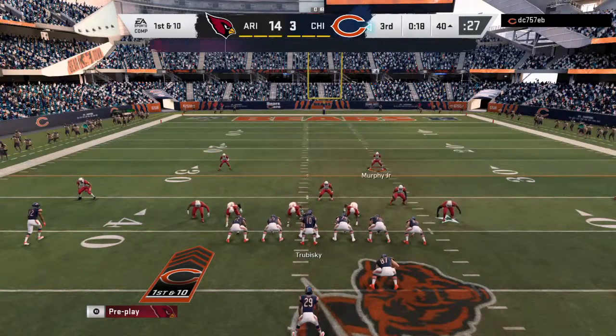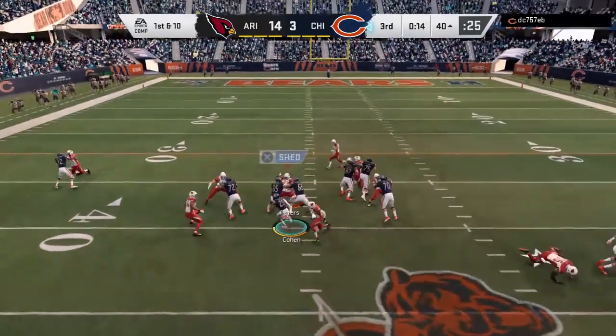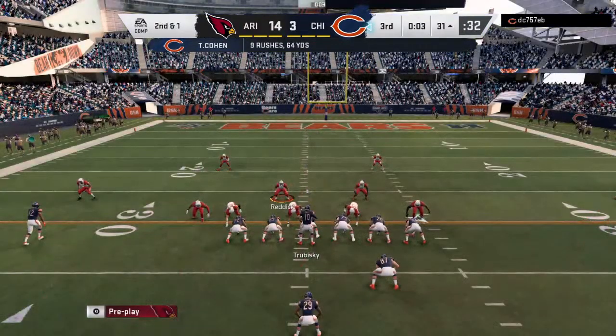Still in search of their first touchdown of the game, but they're on the move. 1st and 10. Now they'll run it with Cohen. And this will leave them a yard short. Nice pickup of 9 yards on first down.